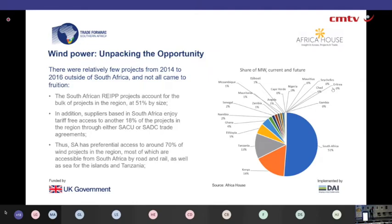If we look at this, and I've based this on some of the data that the Manufacturing Circle has done, the Manufacturing Circle did a fantastic study on what do you put into these things? You know, we all talk about wind power and solar power and whatever. What actually goes into it? So I think if you look at unpacking that opportunity and you look at the materials by country, obviously South Africa at this stage is still by far the largest because we have the most projects in the region and we have the most developed sector.